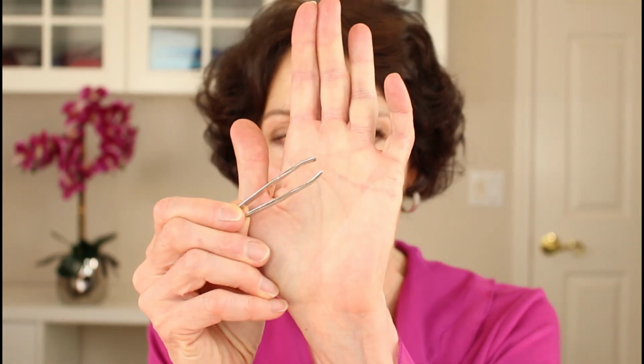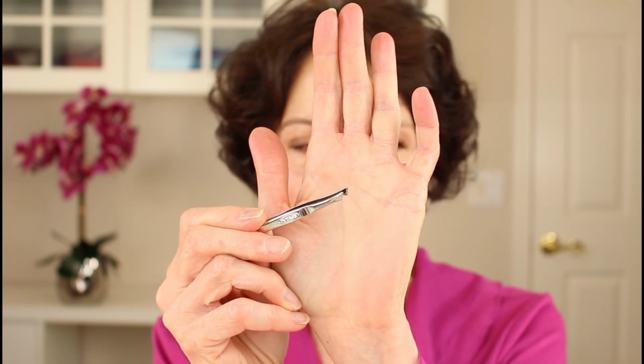The second tool I want to talk about is another one that we're all pretty darn familiar with, those tweezers.